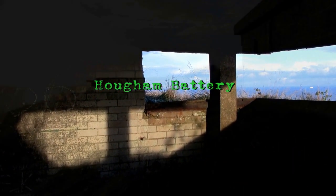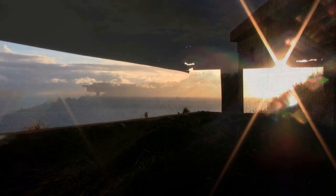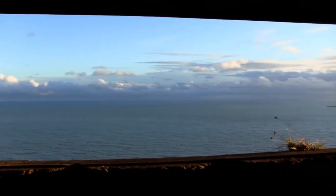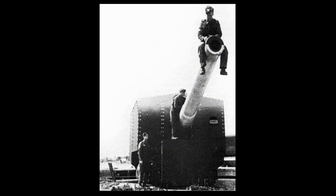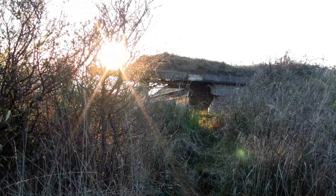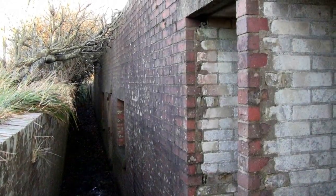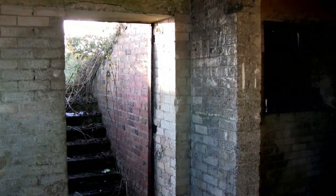In 1941, Hougham Battery was built close to the cliff edge between Abbots Cliff and Shakespeare Cliff on the coast of Dover. Equipped with three 8-inch Mark 8 naval guns and manned by the men of the 520 Coastal Regiment Royal Artillery. As part of the battery, two coastal artillery searchlight emplacements were built together with engine rooms and accommodation for the crew. The lights were needed to illuminate and identify ships coming into the area of sea directly below the battery.